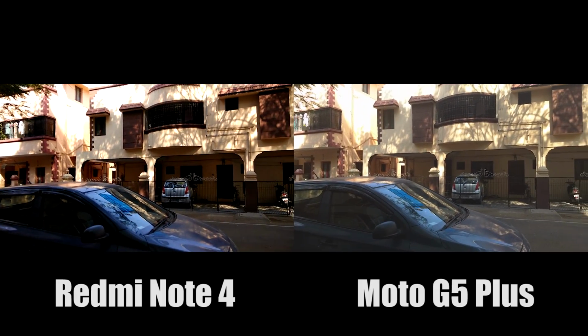With selfies, again, the Moto G5 Plus wins. Better images, the wider angle lens results in a larger field of view, helping the G5 Plus remain dominant with the optics. And on that note, let's now talk software.